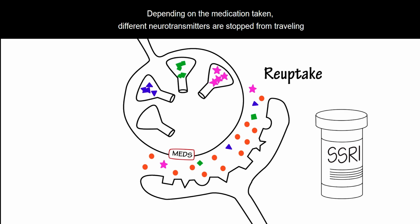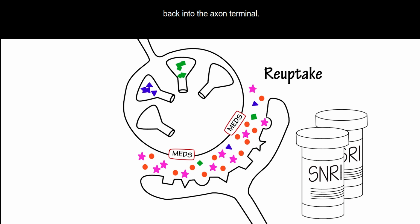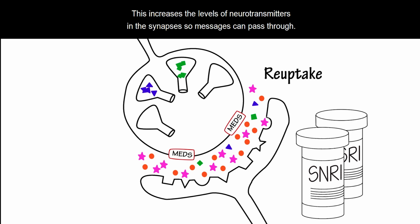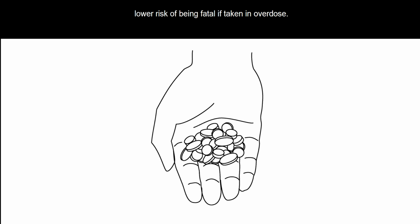Depending on the medication taken, different neurotransmitters are stopped from traveling back into the axon terminal. This increases the levels of neurotransmitters in the synapses so messages can pass through. SSRIs and SNRIs have been found to be very effective in treating depression and have lower risk of being fatal if taken in overdose.